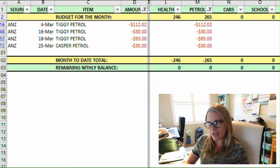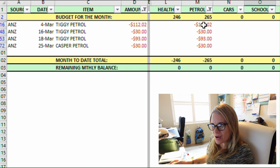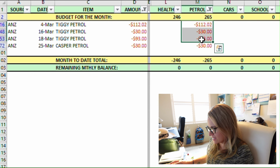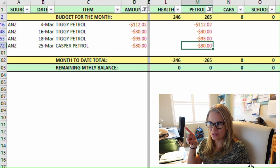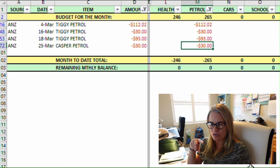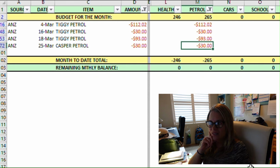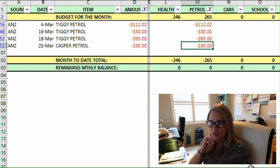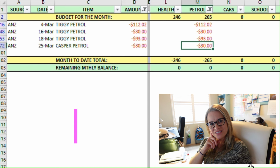Now on to petrol, and in the month of March we spent $265. Tiggy is my car, and I put in $235, and my husband only put in $30. He really only uses his car to drive to work and back, which is like a 10-15 minute drive, so he doesn't use that much. It's pretty standard. We didn't have any major big trips in March. We were just zipping around doing our usual day-to-day and weekend outings. So, $265.